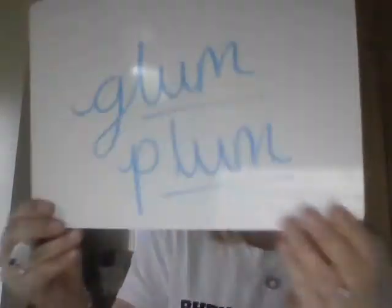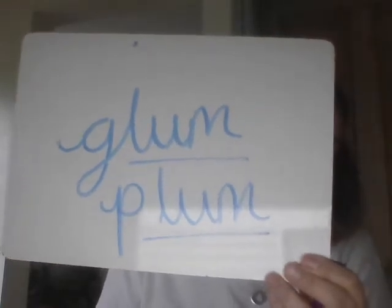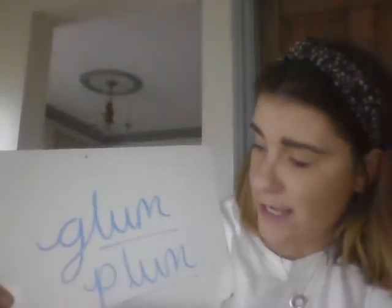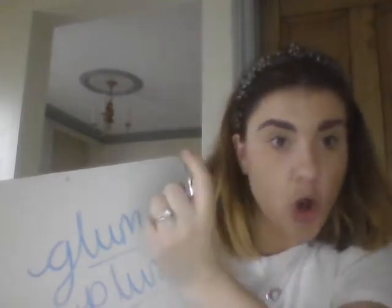So let's have a look on my whiteboard. So sometimes we find rhyming words a little bit tricky in Year 2. Okay. So that's right, glum and plum. Okay. And they've both got the um on the end. So they may start differently. One starts with the blend gl and pl. They've got different start letters, G and P, but they've got the um, okay? Glum, plum. They've got that um ending, so they sound the same. So which word rhymes with eaten?